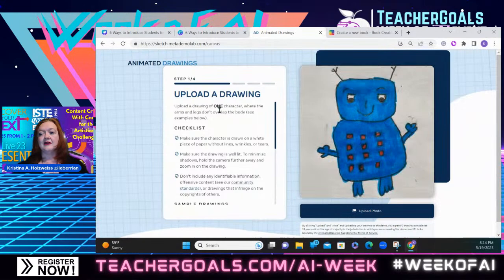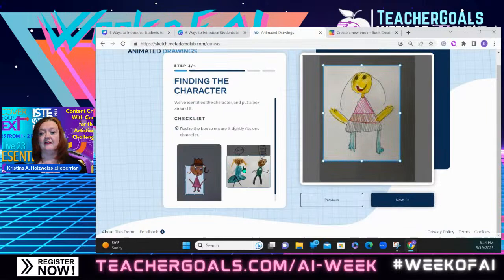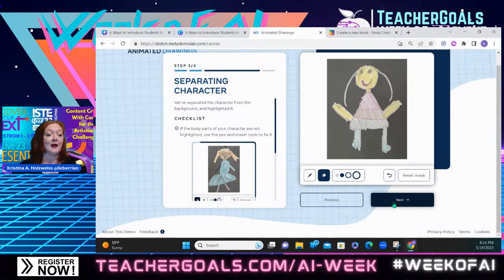So it says here, upload a drawing. So here there are ones here. So I'm going to actually try this one. All right, this one here. And then it says resize the box to ensure that it tightly fits into the character. So this one is already resized. It's just fine. Oh my God, this would be so much fun for you to upload your children's artwork. Oh my gosh. Mother's, dad, you know, Father's Day is coming. Mother's Day just passed.